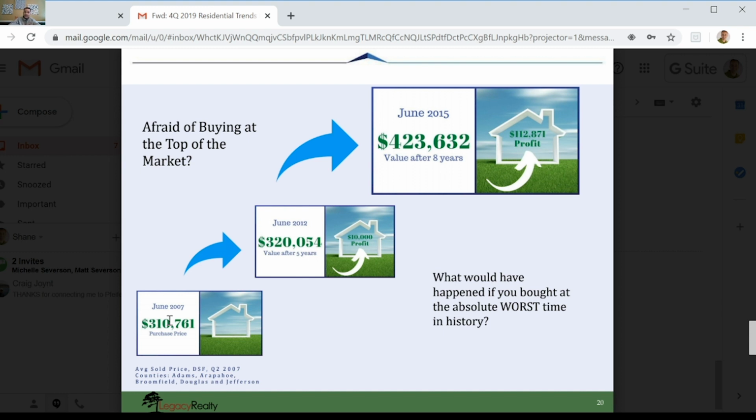Now, it was dropping, took about 5-6 years for that to taper off and start to turn. So in 5 years, if you tried to sell that home, you made $10,000 profit. If you remember that graph I just showed you, since the 70s, that is the worst time in most of our lives, that collapse. We're not expecting that to ever happen again.